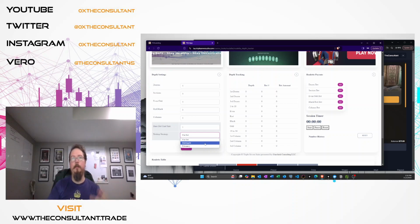I mean, martingale, which I'll show you an example of how you can get into trouble with. Martingale ramps up really fast. You're basically multiplying your bets by 2 each and every single time. So as you can tell, even starting at 1, it ramps up very fast. You can get into the thousands within, I think, about 11 spins, 11 misses.